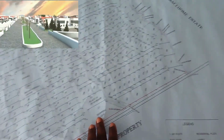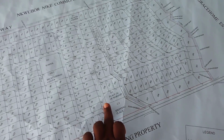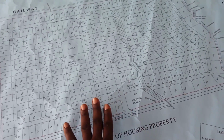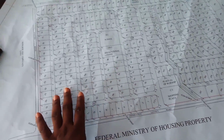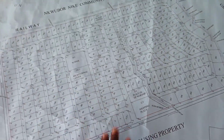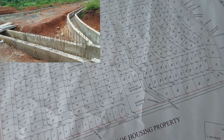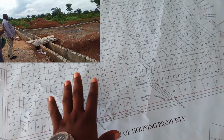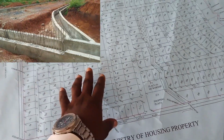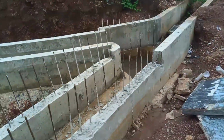And mind you, this road has street lights, and equally has provisions for CCTV cameras on the street lights. This Graceland Estate is measured around 500 square meters. So all these plots you are seeing are 500 square meters, and there is basic infrastructure we are bringing into Graceland Estates to make sure that whoever is living in this estate doesn't have anything to look for outside. Every single thing you need to live in a well-serviced estate is provided.